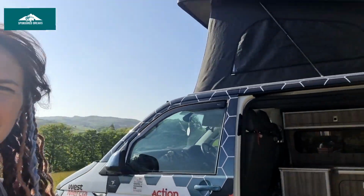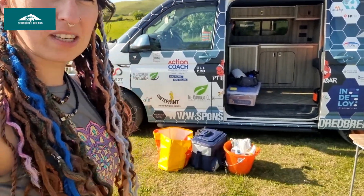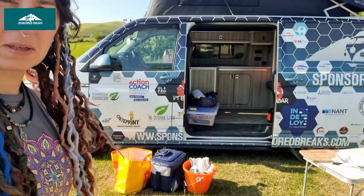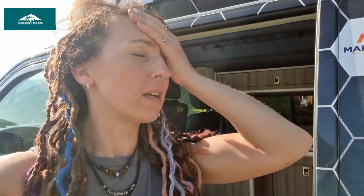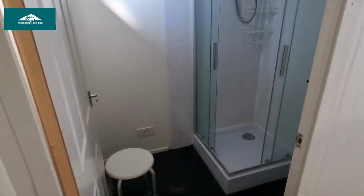So, the pop top is up and I'm just getting everything out, sorting bits and pieces out now, and this means I can cook dinner outside tonight without worrying about being illegally parked up or whatever. Now, like I said, I'd much rather support these farms. When the price is reasonable like that, can't argue really, and I feel nice and safe here. So yeah, time to set up camp.